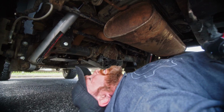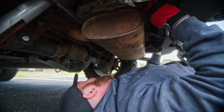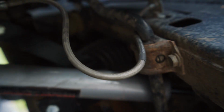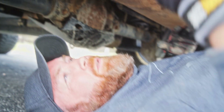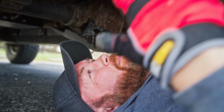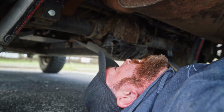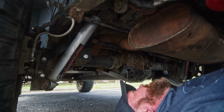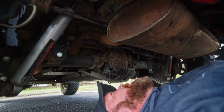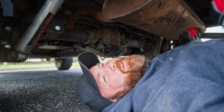The front one's still connected, and these springs have so much pressure on them. That's what it is. It's the weight. So all the weight of all the gear that we have has pushed the whole suspension down. Normally this would clear this, and see, even if I push up on it, it clears it. We have a weight problem. We need new springs, and we need them soon.